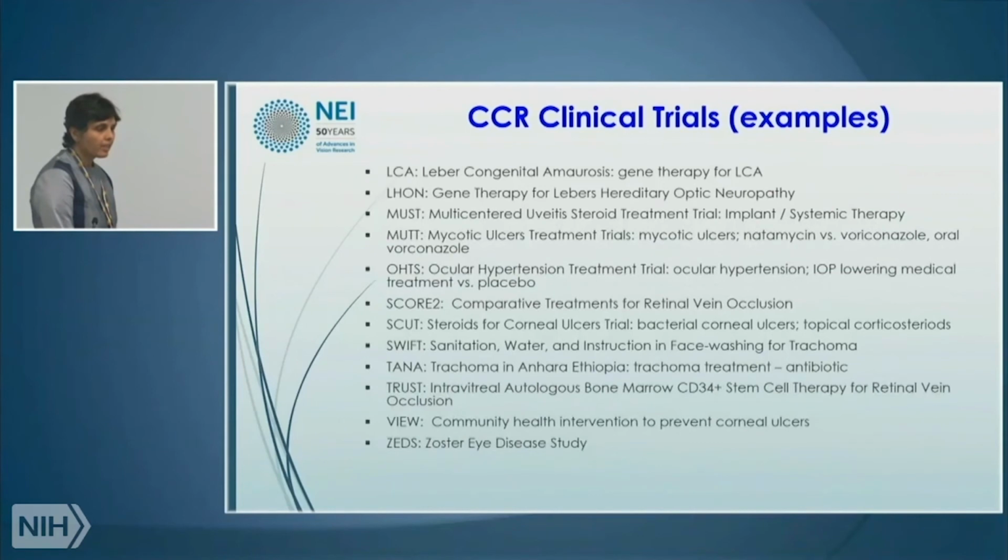Slide. CCR Clinical Trials. Examples continued. LCA, Leber congenital amaurosis. Gene therapy for LCA. LHON. Gene therapy for Leber's hereditary optic neuropathy. MUST. Multicenter uveitis steroid treatment trial. Implant/systemic therapy. MUTT. Mycotic ulcers treatment trials. Mycotic ulcers. Natamycin versus voriconazole.